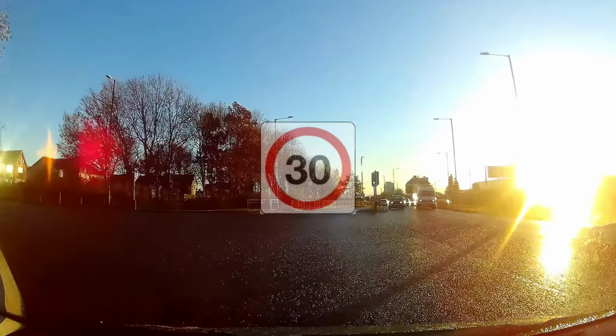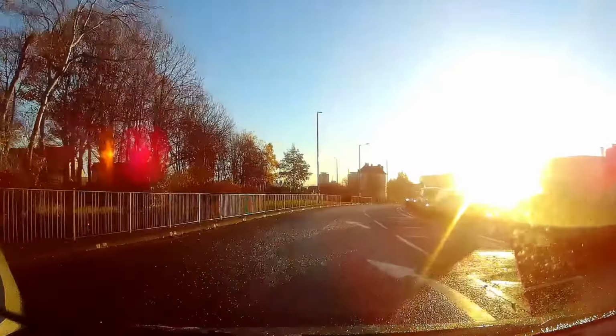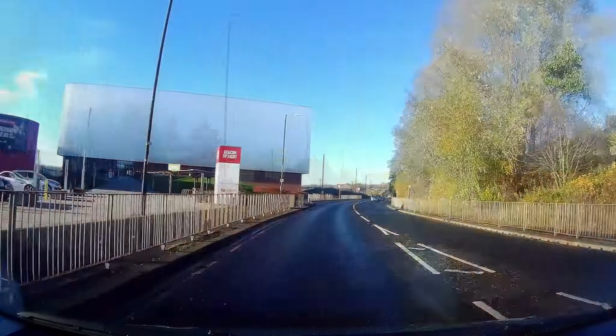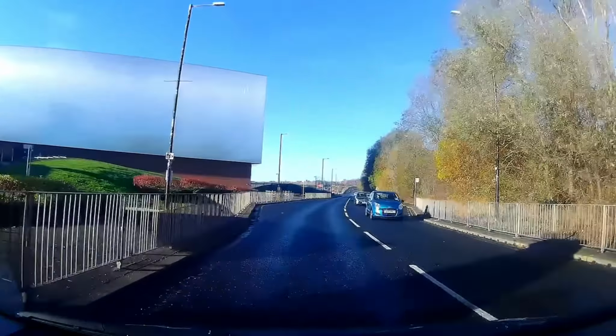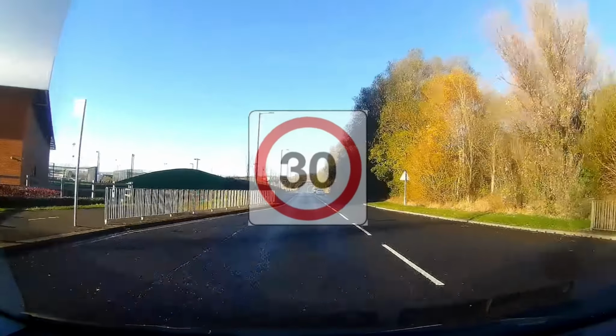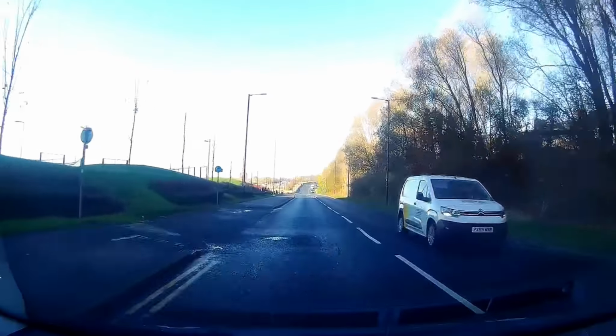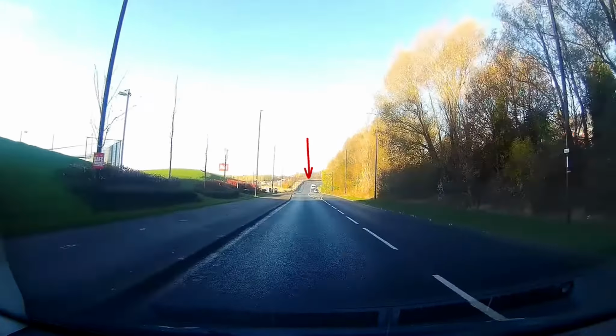This next section is the Keir Hardie Way, and it's 30 miles an hour, and lots of people get speeding penalties for doing more than 30 miles an hour. The police generally sit at the top of the bank. Remember, the easiest way not to get a fine is don't go over the speed limit. This is where they sit.